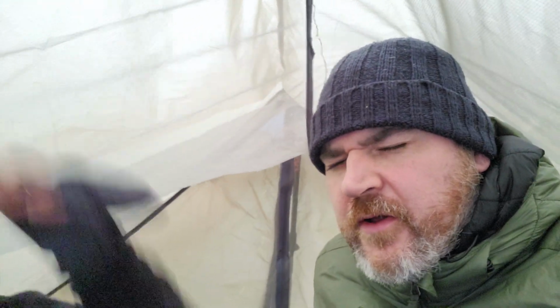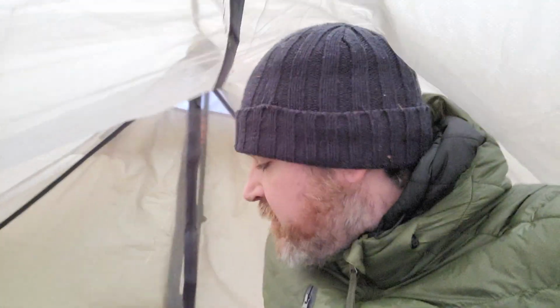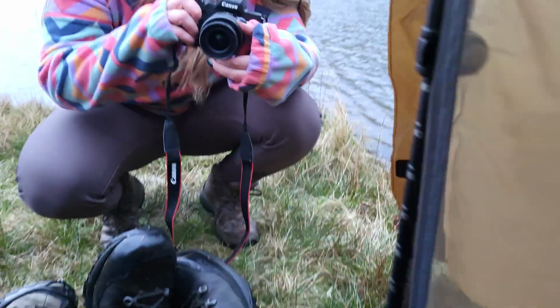We're in the Lanshan Pro 2. Is it the Pro? No, I don't think it's the Pro. I don't know. It's roomy. I'm sitting in the corner and I'm fine, and Mary isn't the height of anything, so she's fine. Wow. You get a good vestibule in this tent. Very much. It's a porch.